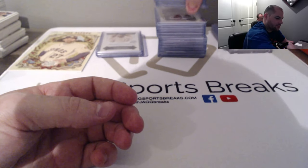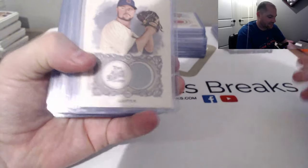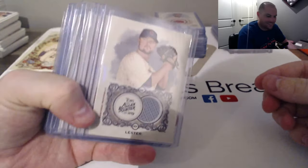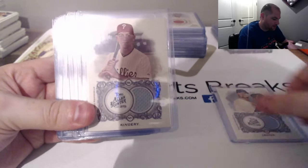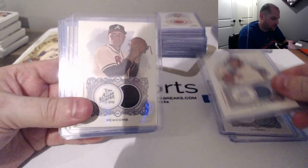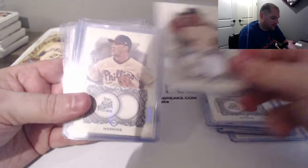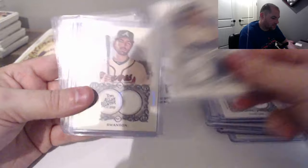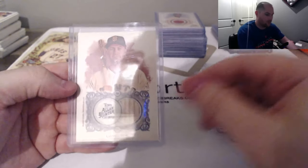The relics. I'm trying to grab it all by style. Here we go. So this style relic, because they had two base style relics. We have Lester, Kingery, Matt Rosario, Sean Newcomb, Nomar Mazara, Mookie Betts, Reese Hoskins, Justin Smoak, Dansby Swanson, Albert Almora, Chris Sale, and Evan Longoria.